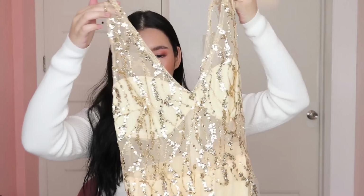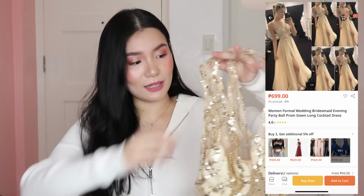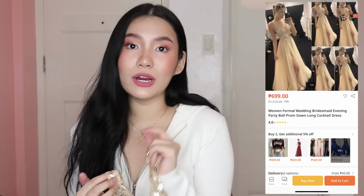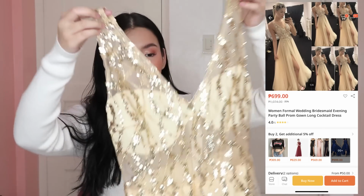Ito na, binuksan ko na yung isang maliit na bag. Ayan. This is the first piece that I got. Very, very excited. Gold siya, guys. Oh, okay. So by the looks of it, I think ito yung pinakamura which is 699 pesos. And sa Lazada, chinecheck ko ngayon, 4 out of 5 yung rating niya. So mataas guys, mataas. 699 pesos wedding dress.